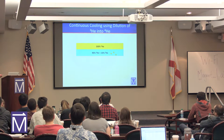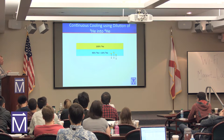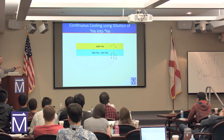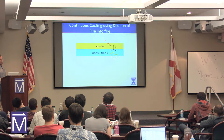So now that we've separated it and we've got helium-3 in the lower phase here, how do I make this a continuous refrigerator? So if I can go in and pull these helium-3 atoms out of the lower phase, because nature wants to keep this amount of dissolved helium-3 in there, helium-3 atoms from the upper phase are going to move across that phase boundary to take their place. In order to do that, they have to absorb heat.